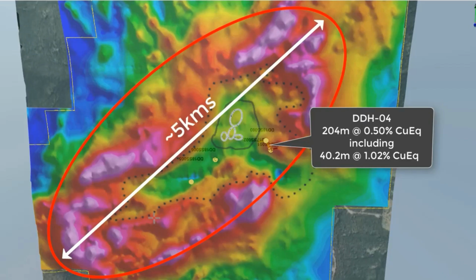The target area is still over 1 kilometer in diameter, which is consistent with a typical hydrothermal cell associated with the porphyry system. So there's the potential that these wisps, these higher grade kicks that we're seeing on the periphery, are conduits that are allowing some of the copper fluids to be expelled from the center of the system, but not necessarily representing that it is the center of the system.